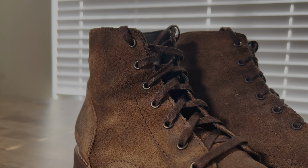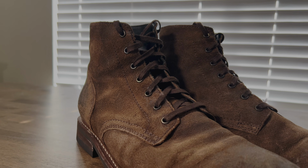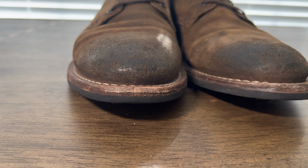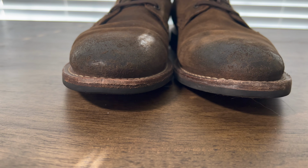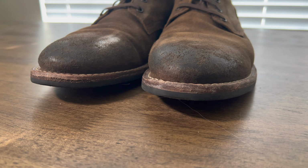It says this is a weather safe suede. So again, I've completely noticed that. I've wore these in the snow, in the ice, off-roading in the mud, daily wear, city wear. I've wore these things everywhere. I've even wore these in the desert in Arizona. And it was so hot, but they held up so well.